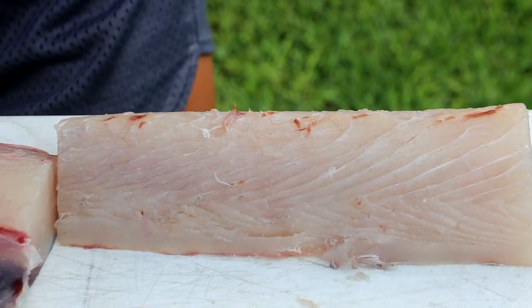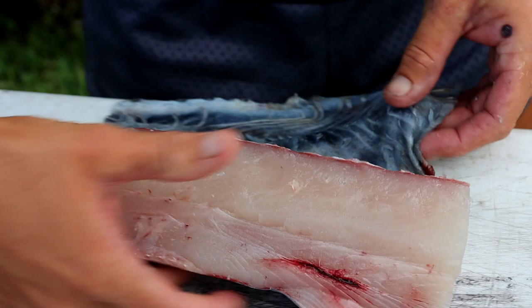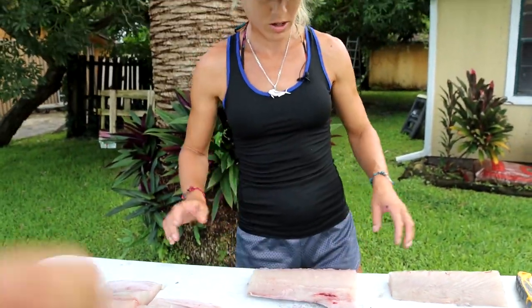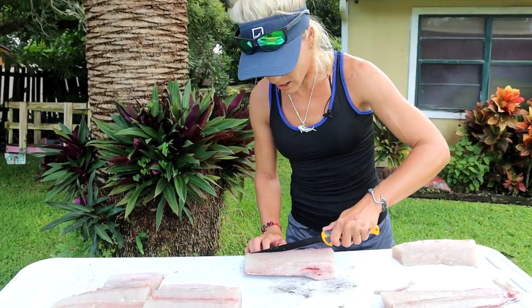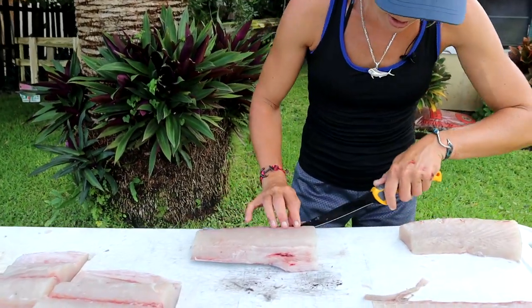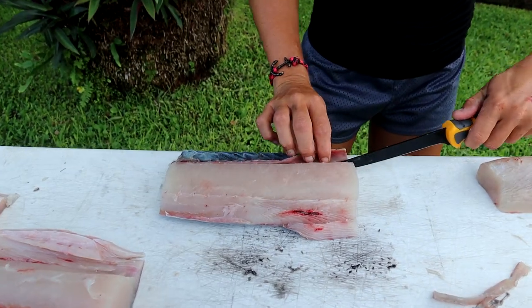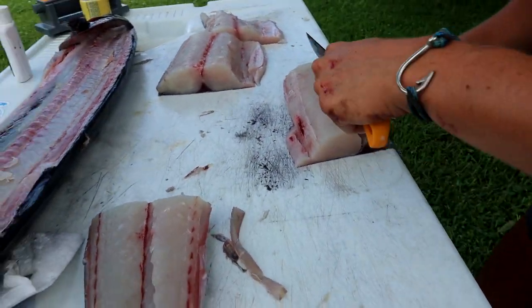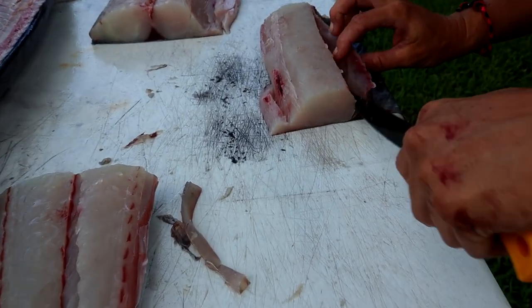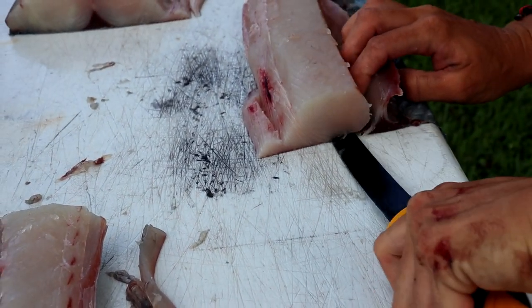All right, and then we're gonna do the same exact thing with the other side of the loin. Just turn it this way, because I'm lefty and I like to work the other way. Same exact thing. We're just gonna go down on the other side of the bloodline and outline it. You can look and see too where you're gliding the knife. You see exactly where you wanna cut it. And that way there's minimal waste too. You're not wasting a ton of meat at all.